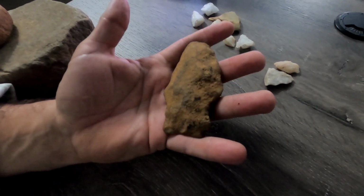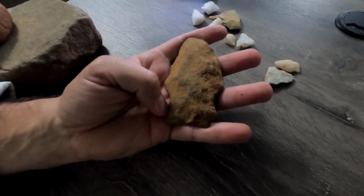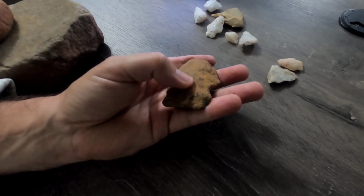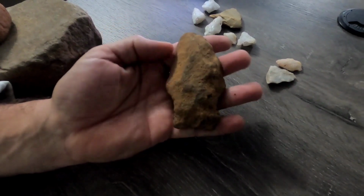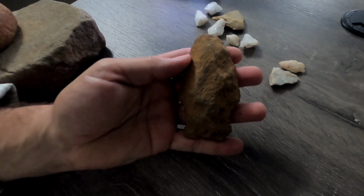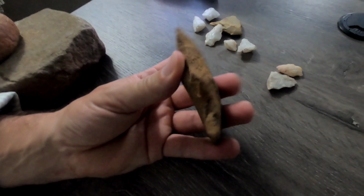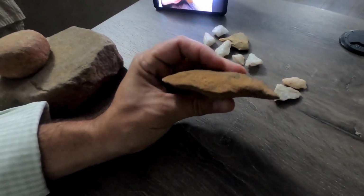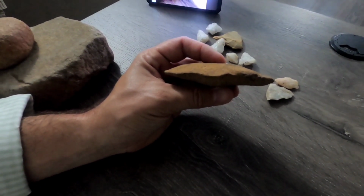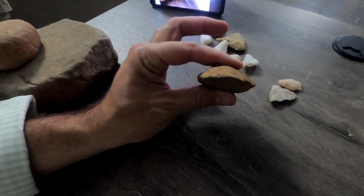The way the base of it looks like it's been thinned down right here to create the base. The way it's been thinned going up the spine right there. Now I do understand that it's hard to see any flaking or working on it. But this isn't quartz or quartzite. This is some other type of stone. When you look at it, it looks like it was almost made from a halved piece of rock, because it's very much turtle-shaped with that hump on it. And it's got a nice profile when you look at it that way.